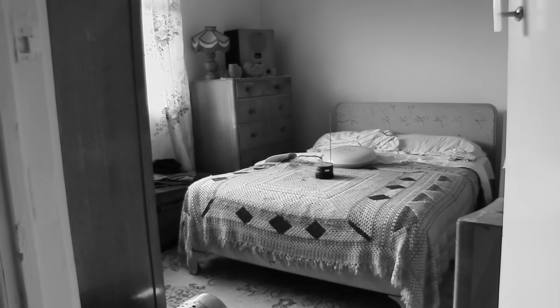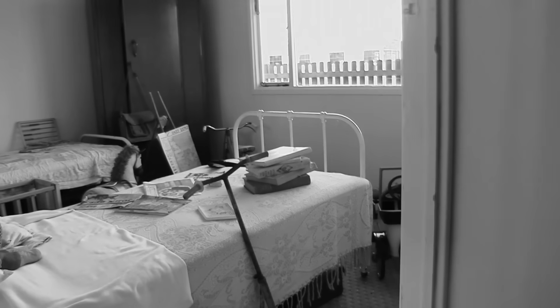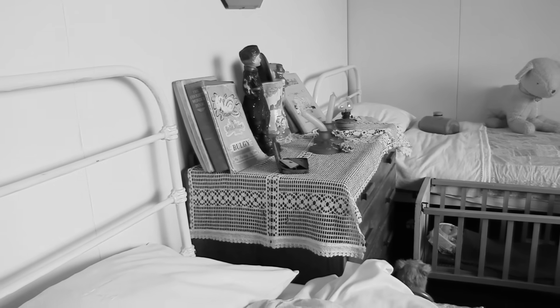Can you open one of these sets of drawers? Please, can you make a sound? It's gone very quick. Hang on. I heard a ticking sound. Hello? Like a tick, tick, tick. Is anyone here?